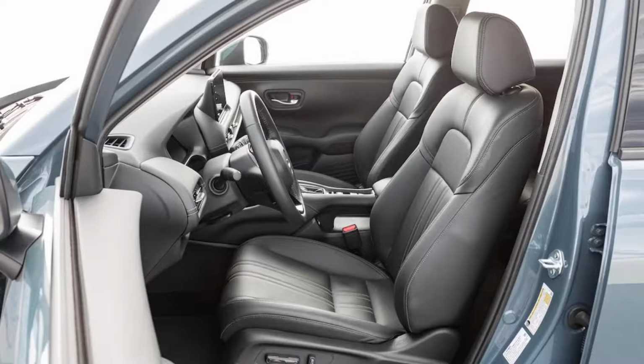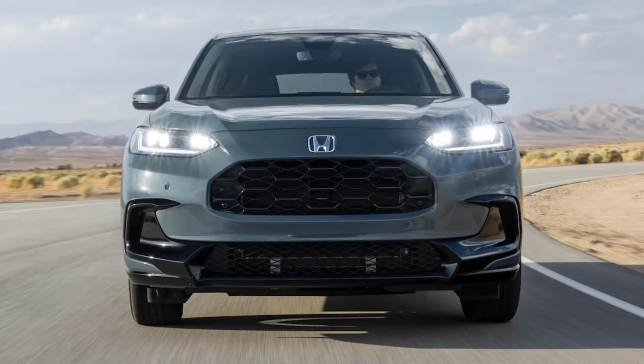The digital instrument cluster and touchscreen infotainment system are logically laid out, but the infotainment graphics look slightly dated, and we wish the screen was canted toward the driver.